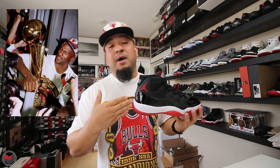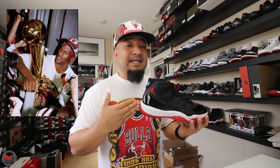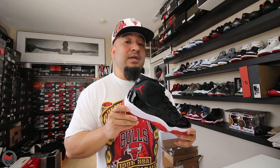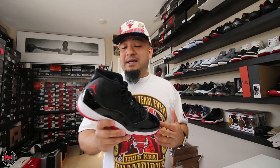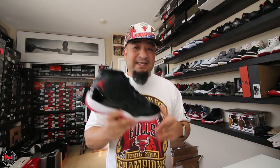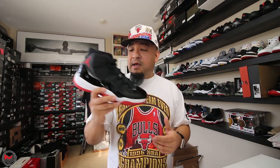This is the shoe that Michael Jordan wore during the 1996 NBA playoffs, as well as the finals against the Seattle Supersonics. So the Jordan 11, it's one of those shoes that really brings people together during the holiday times. You know, obviously there is Christmas, Thanksgiving, and all that stuff, but the Jordan 11, from a consumer standpoint, this is the shoe to release.